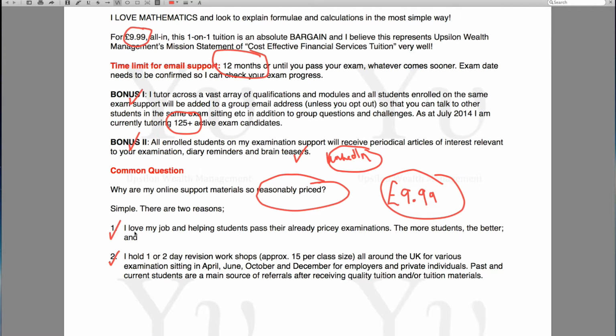Revision classes are normally based in Bristol. I do it in the Bristol Conference Centre. They've got the best facilities, so students will fly down or come to a hotel overnight and have a good 12-hour session with me. And that keeps me busy for 8, 9, 10 weeks of the year, depending on the exams that the students are doing. And the other type of tuition I do is a one-on-one remote 8-hour session.